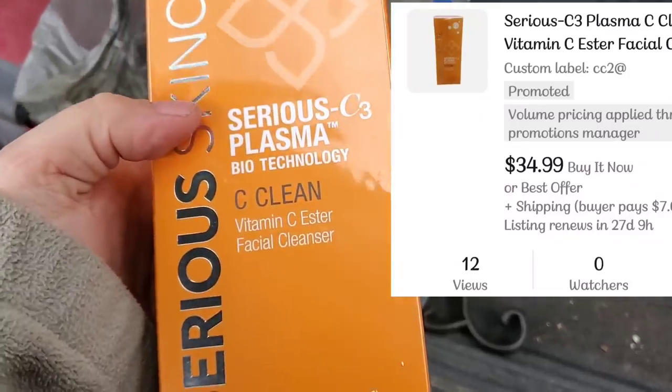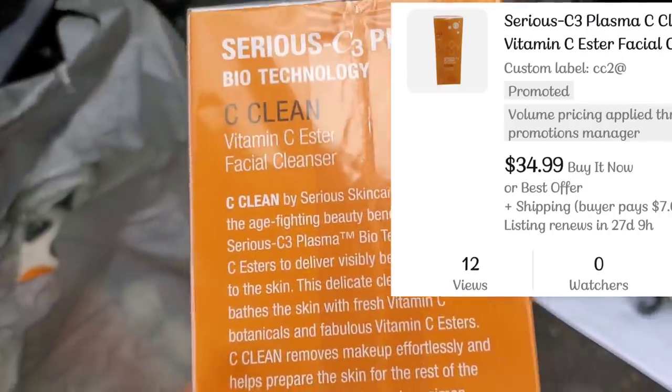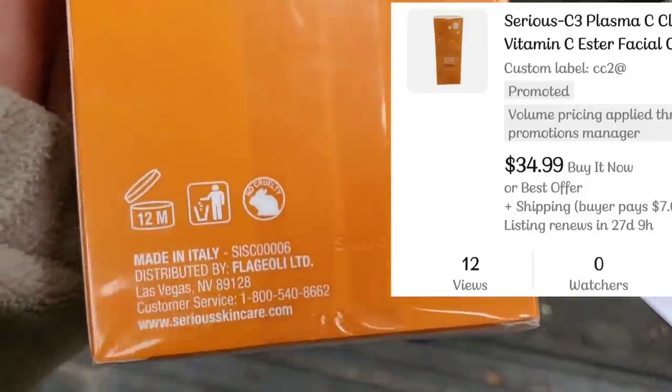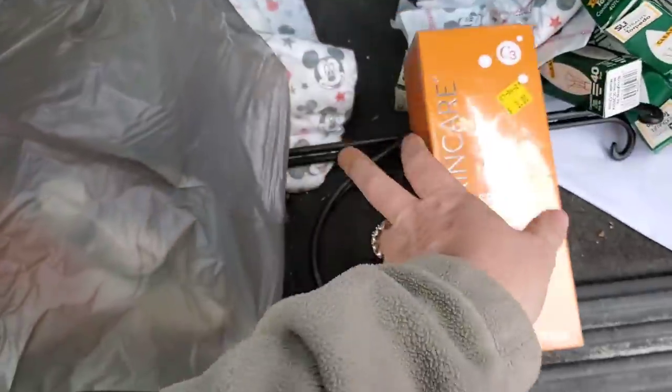This is Sarah's C3 Plasma Biotechnology. Normally, if these don't have a tag, which this does not, I have no clue what this is worth. Maybe you're seeing up on the screen, but this was made in Italy, distributed by Flagioli. So we will see what that is worth.